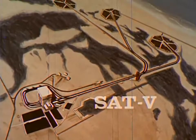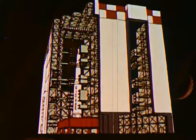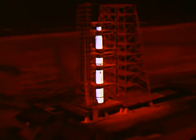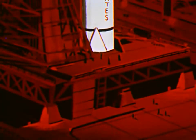In Phase 3 of the project, NASA will use a new concept for assembling the Saturn V in a vertical position. Assembly will take place in a building over 50 stories high. Here, Apollo and Saturn V will be assembled. A crawler transporter carries the space vehicle and its launch umbilical tower to the launch pad. When all of the preparations have been completed, the final objective, the journey to the moon, will be attempted. Here's what will happen.